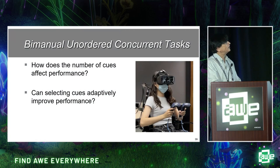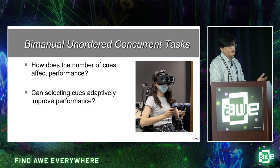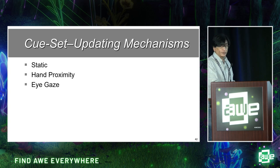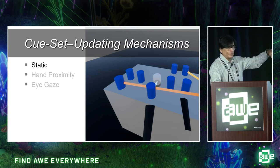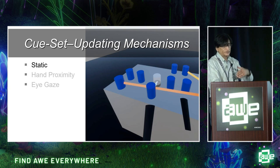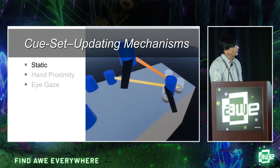So the question is, how does the number of cues, in this case, affect performance? Can selecting cues adaptively improve performance? So we're looking at, is there a way in which, instead of you being given in lockstep a set of things to do at a time, we simply let you help determine which things are actually being cued? So I'm going to show you three different approaches to doing this. The first one is indeed static, which means there's an ordered set of cues, and we're going to start peeling them or popping them off the stack in the order in which they're going to occur. And as soon as you do one, the next one comes in, and then the next one comes in, et cetera. And so this is what it looks like. At any given time, you're going to see three cues active.